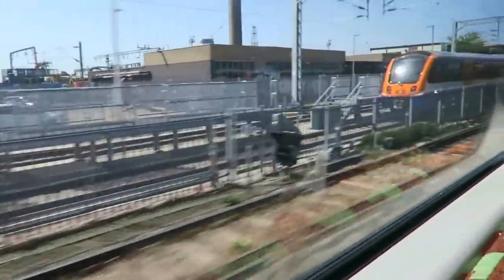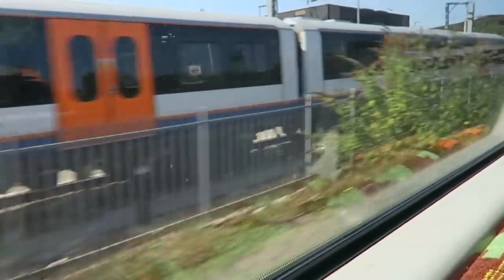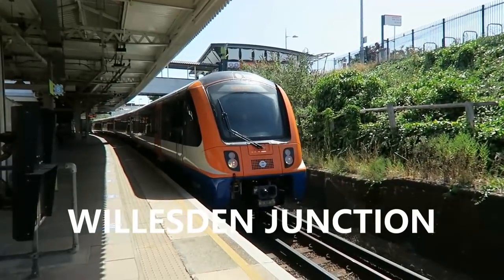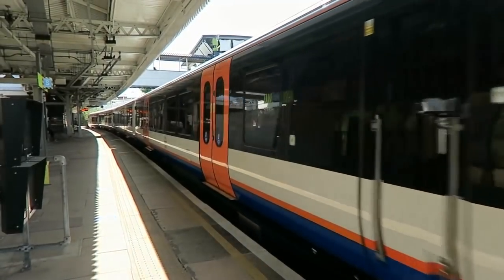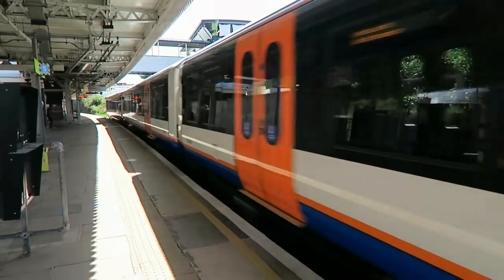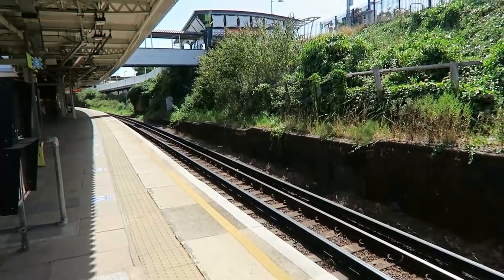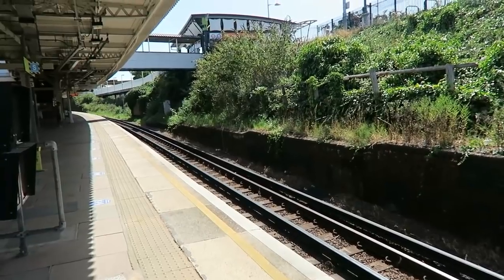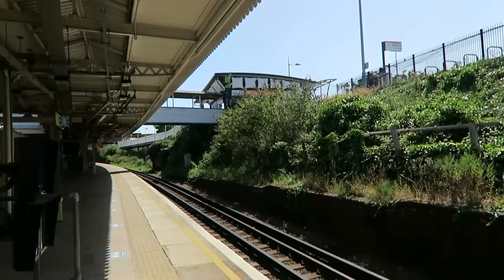Mind the gap between the train and the platform. Oh well, this is Watford Junction. There's 2 levels here. There's the upper level. That goes to Stratford and Clapham. This line is Euston and Watford Junction.